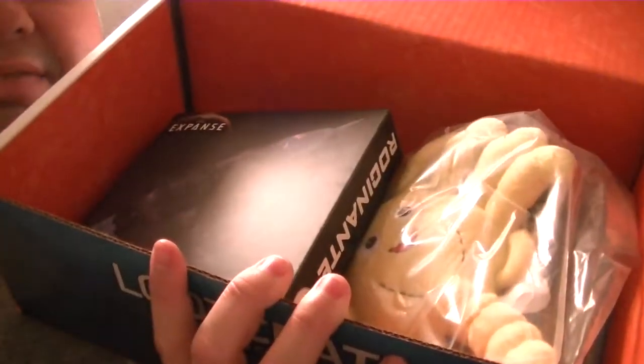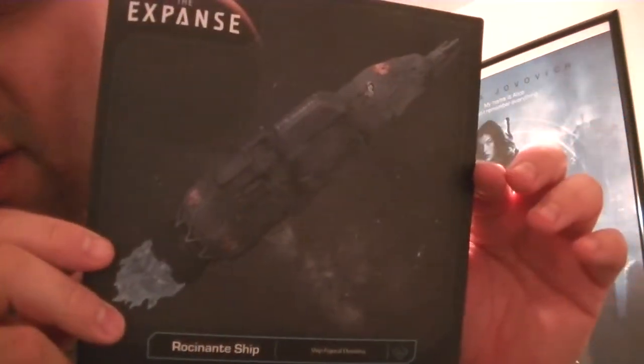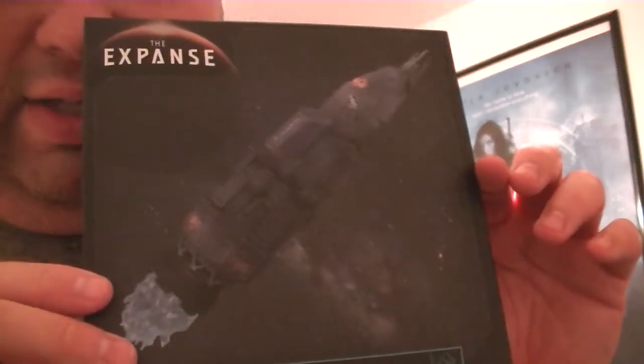Galaxy Quest was always one of my favorite movies. Whole box of goodies. Okay. I just like opening up a box of goodies. First off, here is the ship model from The Expanse. So I won't be putting this together now. It smells nice and new.